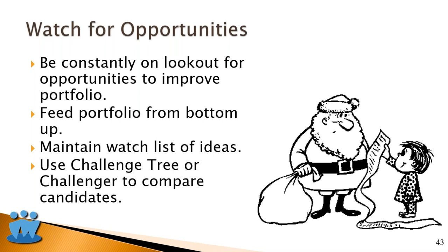I guarantee you, all of you in your club have stocks that you're holding that are not performing up to your expectations. And when someone has an idea and does the analysis and says, this stock really looks like a good candidate, that's the time when you start thinking about replacing one stock with another.